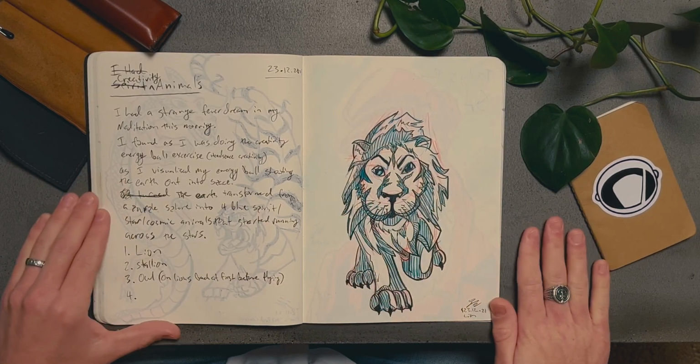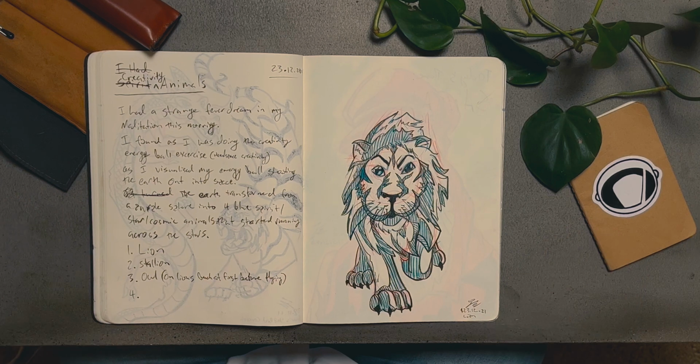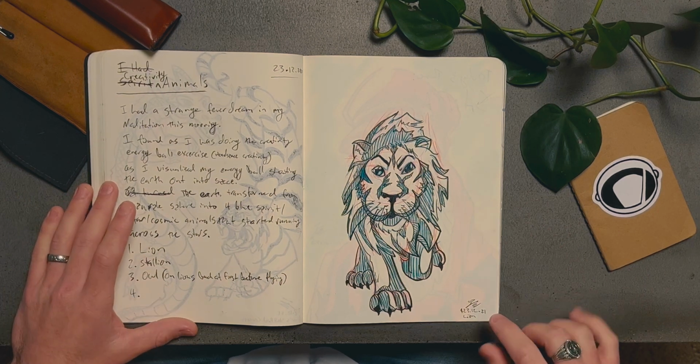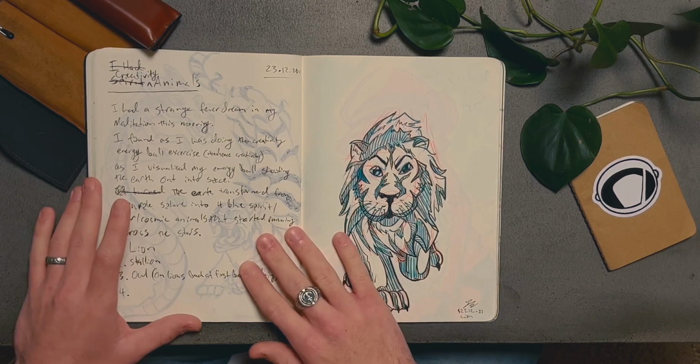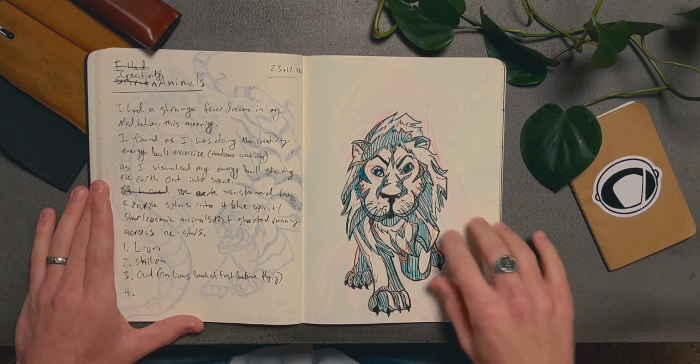Alright, this is an interesting one. So this is a real look into my mind, especially at the time. This was done on the 23rd, so a couple of days before Christmas, and it says I had a strange fever dream in my meditation this morning.